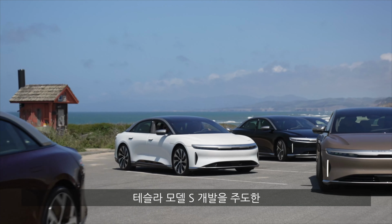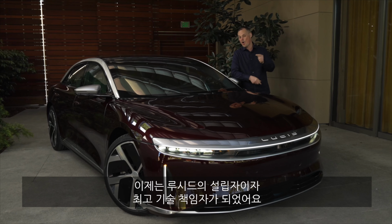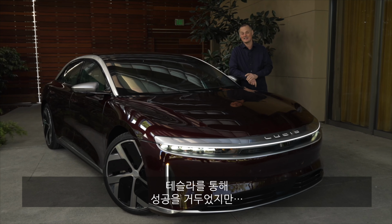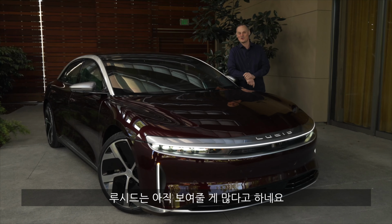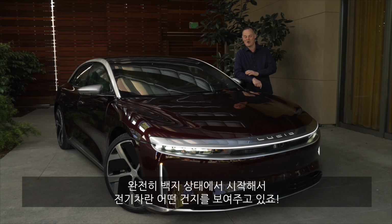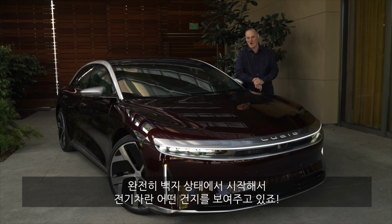None other than Peter Rawlinson, who just so happens to be the CEO and Chief Technical Officer of Lucid Car Company. So after his successes at Tesla, apparently he was still hungry for more. He decided that he still had more to offer. And Lucid decided that what they wanted to do was to start from a completely clean sheet and reimagine just exactly what the electric car could be.